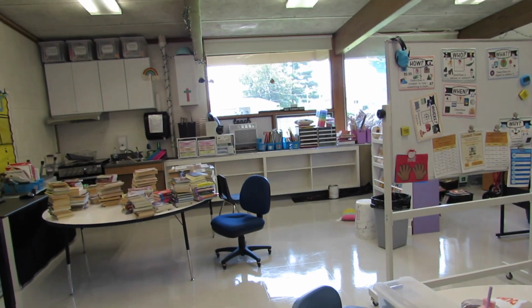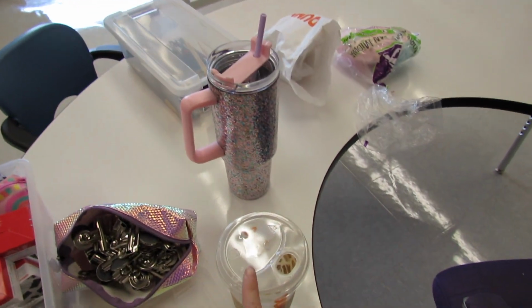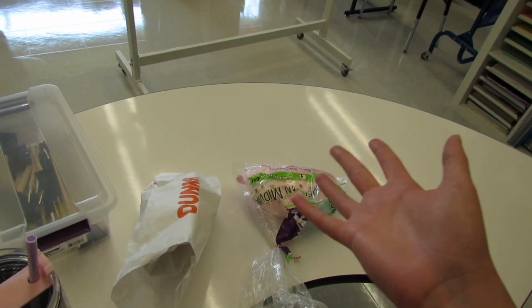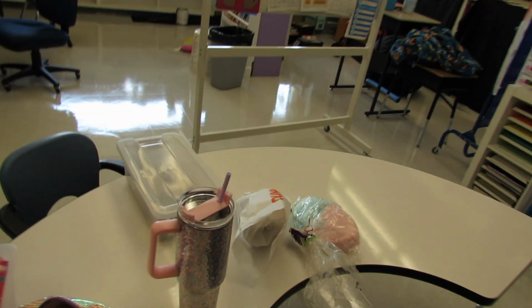Woo. Happy Tuesday, day 2, painting the bookshelves. We've got Dunkin' cold brew, the s'mores cold brew, and then I have my bacon, egg, and cheese croissant in there, and I had snack and bacon and cotton candy from the fair that's left over that I need to eat because cotton candy, you know, tends to melt when it gets hot, so I gotta eat that up.